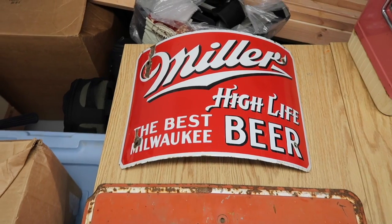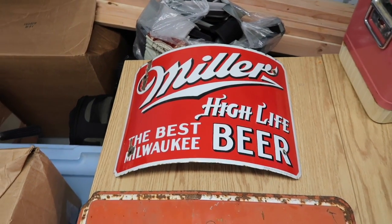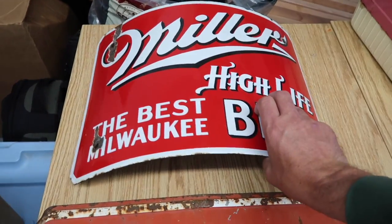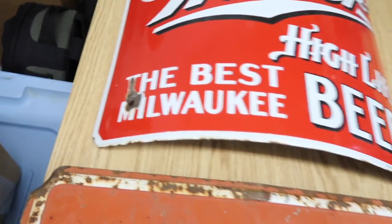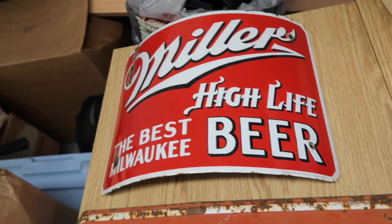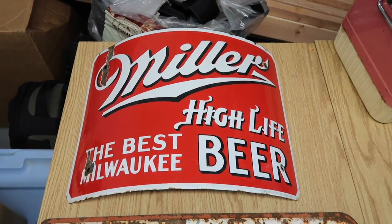That's pretty cool. And then this one, oh my goodness, this thing is vibrant and fairly scarce and curved. Miller High Life beer, the best Milwaukee beer. Look at that thing. Curved for whatever reason. I don't know what kind of bracket that would have mounted on. Sure, it's got a little damage there. Bright, shiny, vibrant. Porcelain.